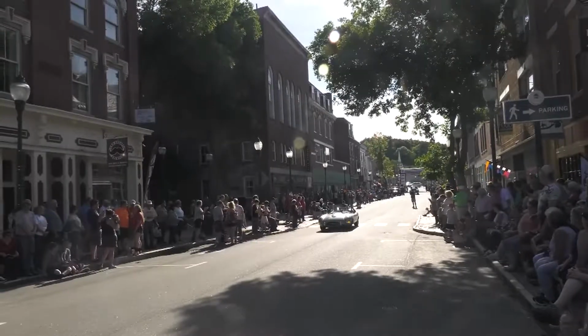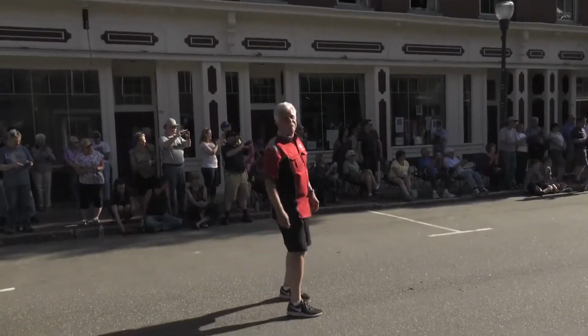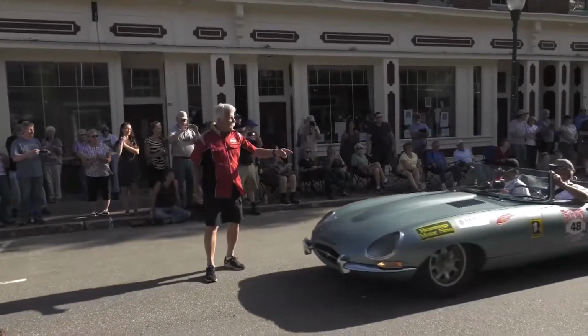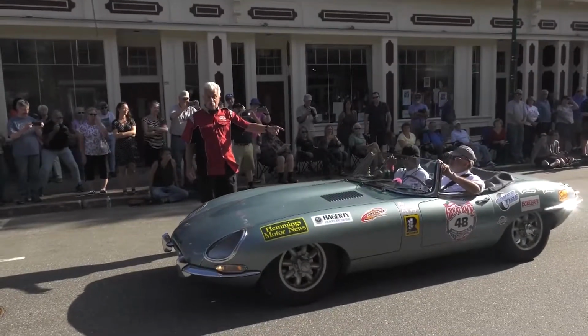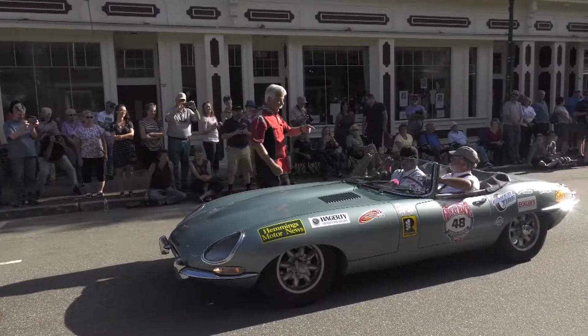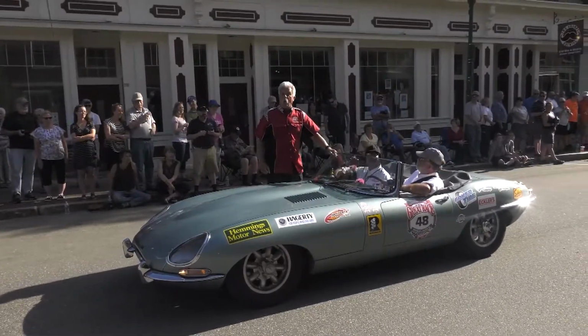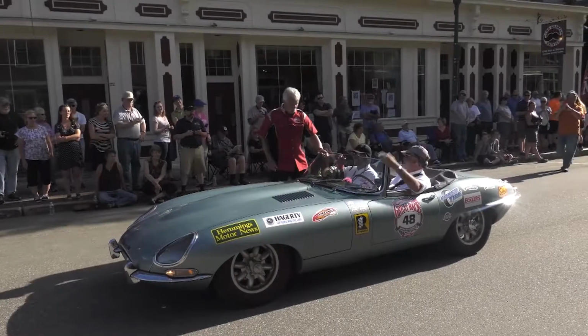Here comes a wonderful car. We got a beautiful 1965 Jaguar E-Type Roadster. This guy I've known for over 40 years. That sounds like it's too much, but it's true. It's real. We went to Sunday school together when I wasn't even married then, and I've been married over 40 years. Wonderful car, great competitors.